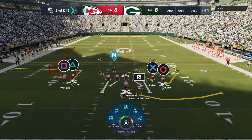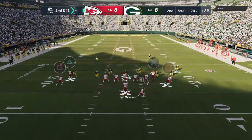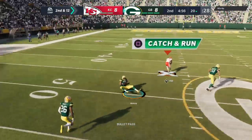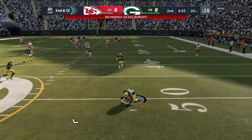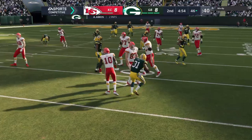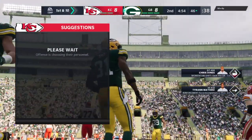Now following the sack, they'll come up here on a 2nd down and 12. Working from the gun, Mahomes. And going deep for Hill. He rifles one that's intercepted. Adrian Amos with a pick. And the return across midfield into the 46-yard line.